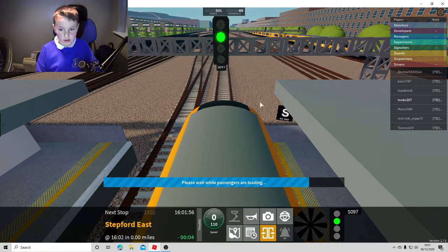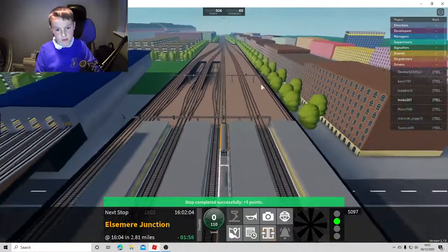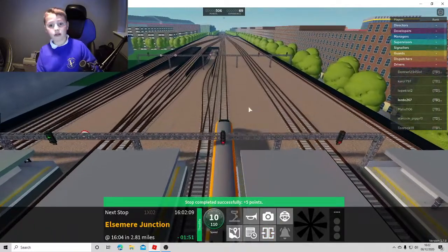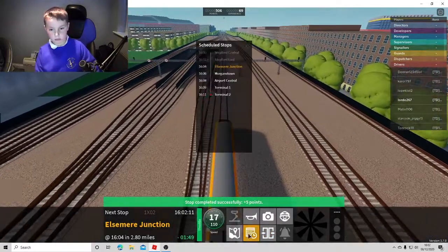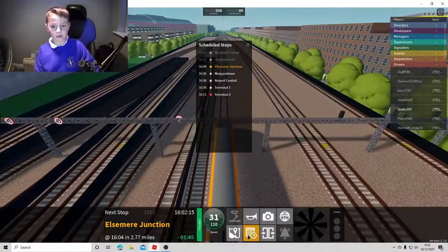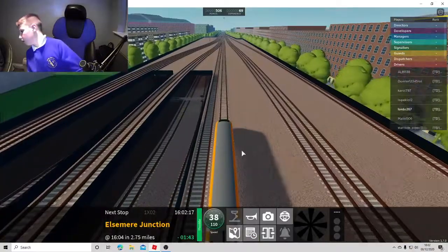The train now approaching platform 8 does not stop here. Please stand back from the platform edge. Welcome on board this Airlink service to Airport Terminal 2. The next station is Ellesmere Junction.